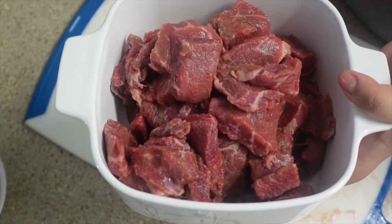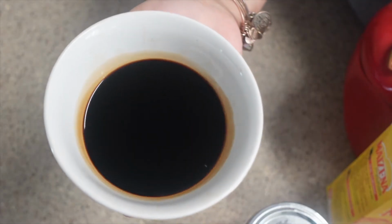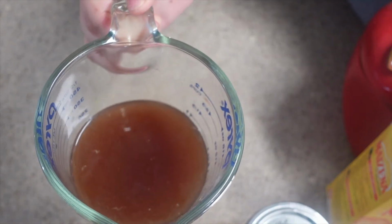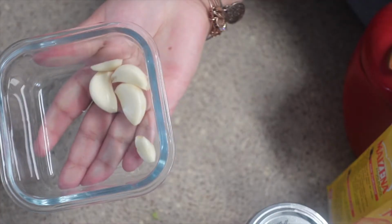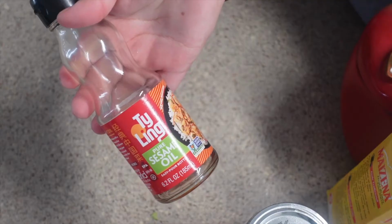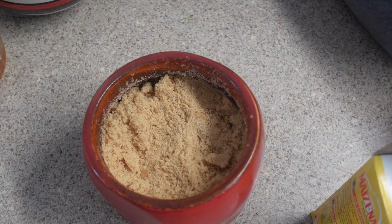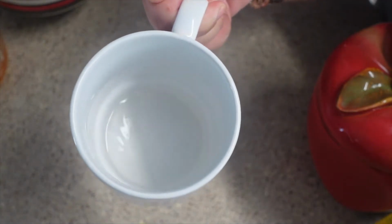And now we're going to get into the ingredients you're going to need to make this recipe. So the first thing you're going to need is 1/3 cup of soy sauce, 1 cup of beef broth. If you don't have beef broth on hand, you can always use chicken broth. 3 cloves of garlic, and I'm putting a little extra because I like extra garlic in mine. 1/2 teaspoon of grated ginger, 2 tablespoons of sesame oil, broccoli or vegetable of choice, 1/4 cup of honey, your steak, 1/4 cup of brown sugar, and 2 tablespoons of cornstarch, 2 tablespoons of water.